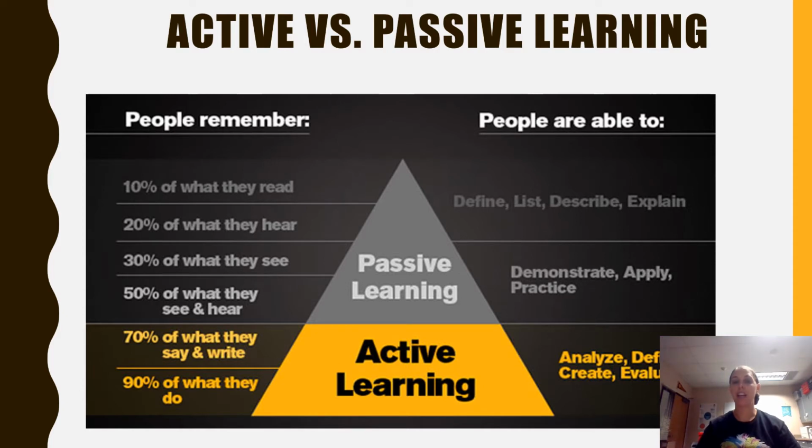So the first thing I want to discuss with you is active versus passive learning. And I'm sure you might have heard of this in the past. People remember 10% of what they read, 20% of what they hear, 30% of what they see, 50% of what they see and hear. This is all passive learning.